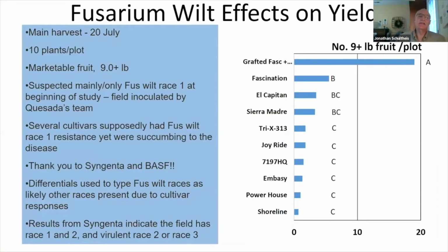So let's look at the yields and look at that panel. If we look at that, you can see that the main harvest occurred on July 2nd. We had a second harvest, but there wasn't a lot of fruit in there. To remind you, we had 10 plants per plot, and we just categorized what the yields were on a per plot basis. We had 4 replications, which means we had 4 different places in the field to make sure that if there was a hot spot with Fusarium, hopefully a variety didn't get penalized by being only in that hot spot. It was randomly placed throughout the field.